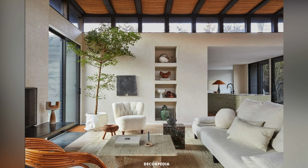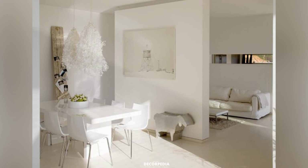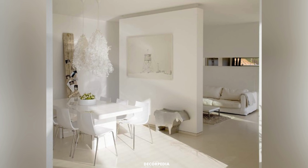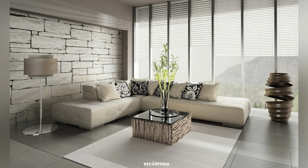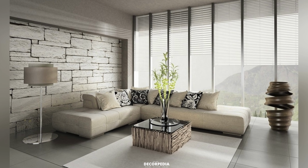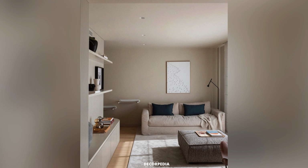What is minimalist interior decor? Minimalist interior decor focuses on simplicity and function. It strips away unnecessary items, leaving only what's essential and purposeful. This style creates clean, open spaces that feel calm and inviting without overcrowding. The goal is to bring balance and clarity to your living environment.